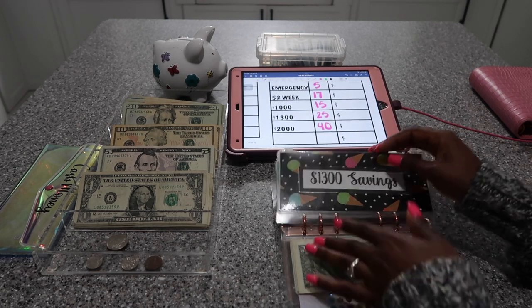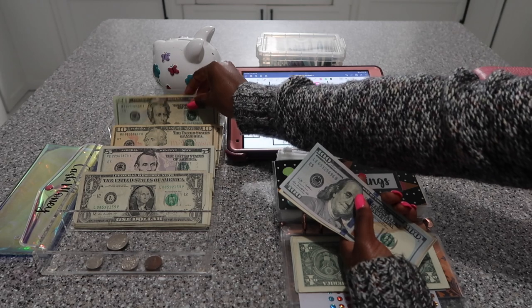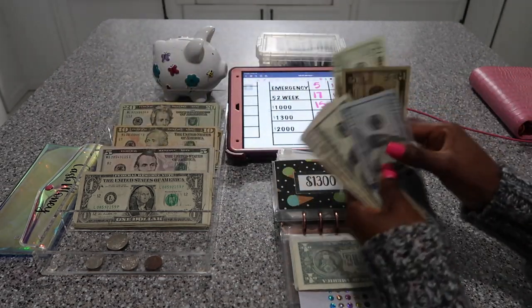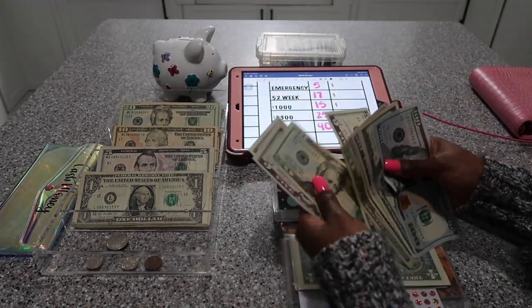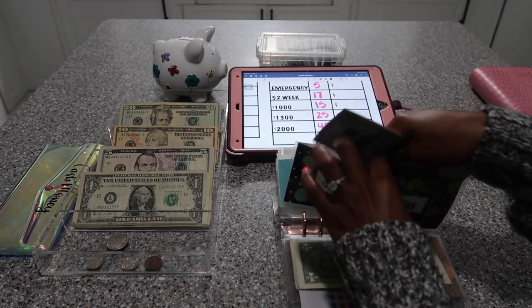So for my $1,300 savings challenge, I couldn't get it out, it is getting $25. This is the money that my boyfriend gives me. So thankful and grateful for him because he does not have to do that. Let's go ahead and put that in.